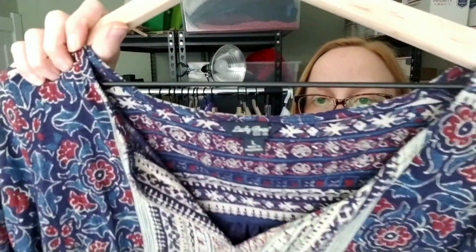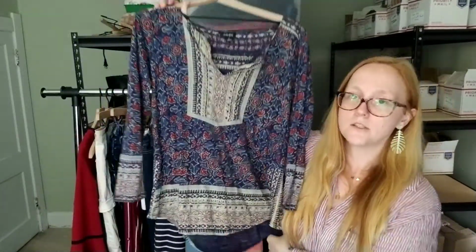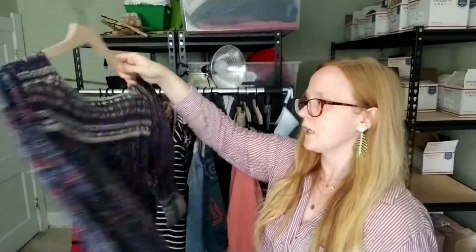Okay, next thing is falling off the hanger, but it is a good old Lucky Brand top. This is not the newest label, but it's like an in-between label. So it's not super old, but it's not brand new. So it's a size large, nice little tunic top. I try to not pick up Lucky Brand unless it's a size large and above. Sometimes I'll pick up a medium, but really nothing smaller than that. This is not going to bring in a lot of money, but it should sell.